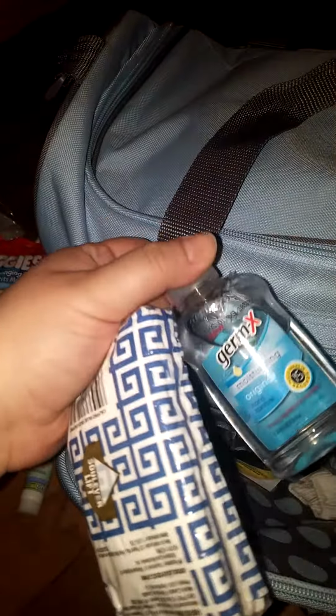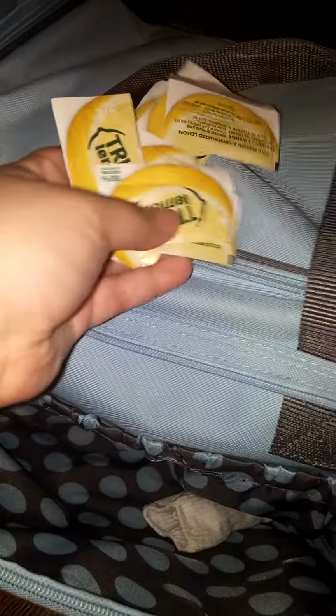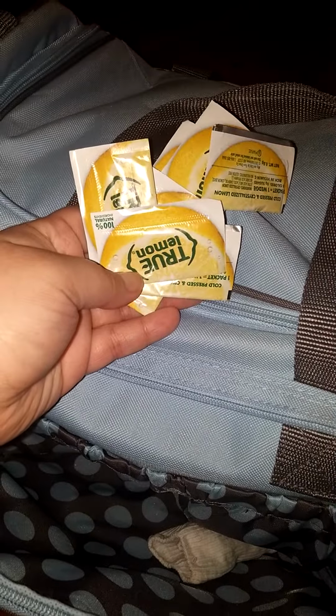And that is all. And then in here, tissue and Germex. And then we got little man some sunglasses, a hair tie, a spoon. See, it probably needs to be washed. And then some True Lemon. What are these called? I don't know, but these are awesome.